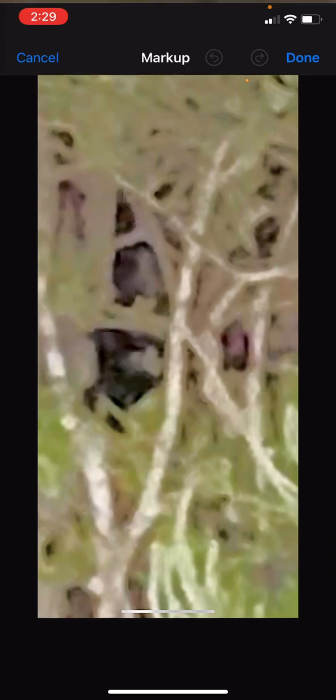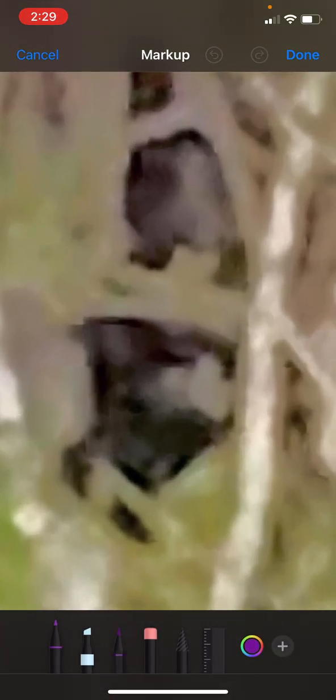Let me get a markup. Okay. His one eye is right there. He's barely looking right there. And then there's his nose. Alright. He's got his jaw like it's cinched over, like he's snarling at me or something.